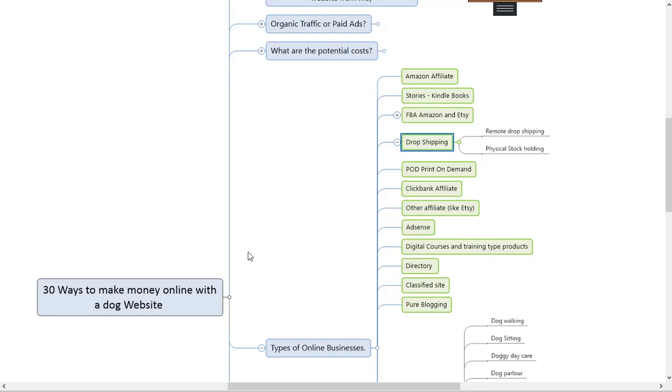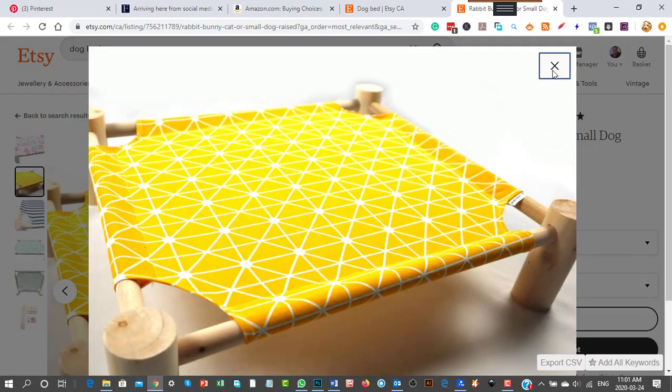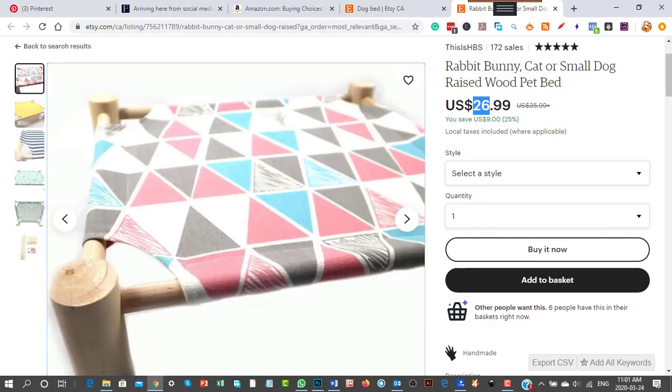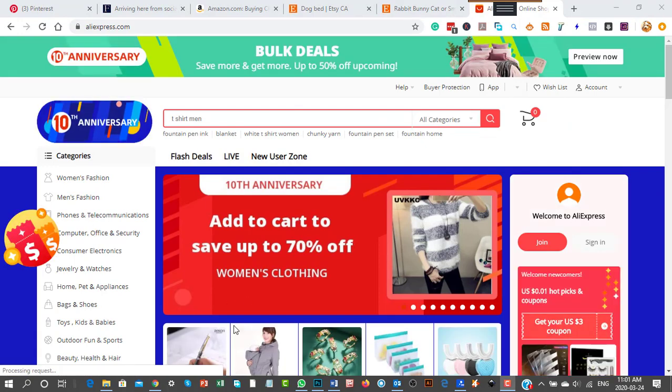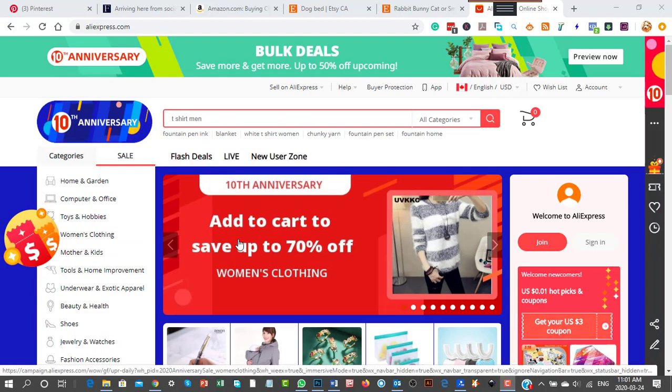But with remote drop shipping, let me take you across to the system and show you how it works. Let's stick with the dog bed, right? So this is the dog bed, and it's $26, right? I'm going to pause you while I go and open my AliExpress account. One sec. While that's opening, it'll open pretty quick. It needn't be AliExpress, by the way. You can literally buy from Wish and all sorts of other things.